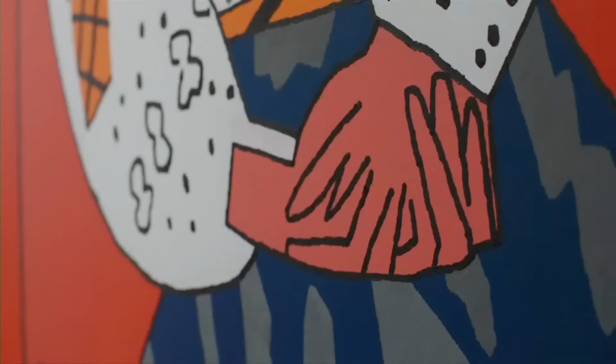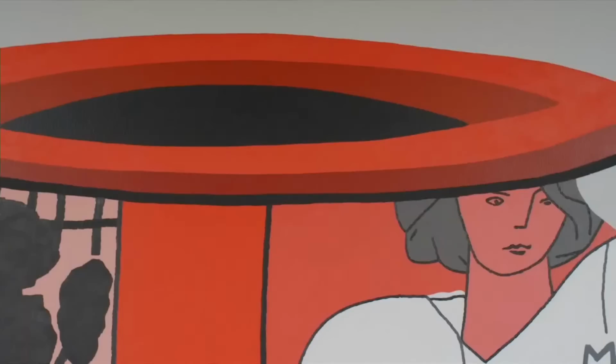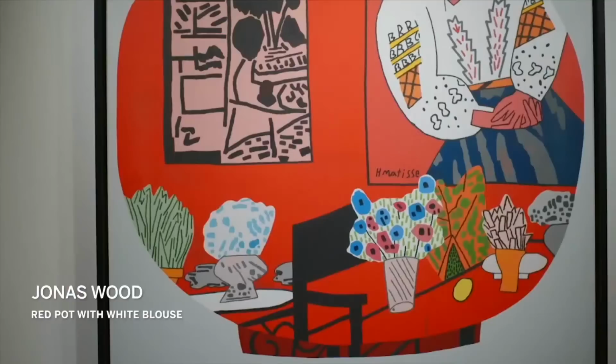Jonas Wood paints Red Studio for the 21st century. This is a painting which marks his pushing forward of the innovations in color, shape, and space. For Wood, in this painting, there is no division between art history and day-to-day life.